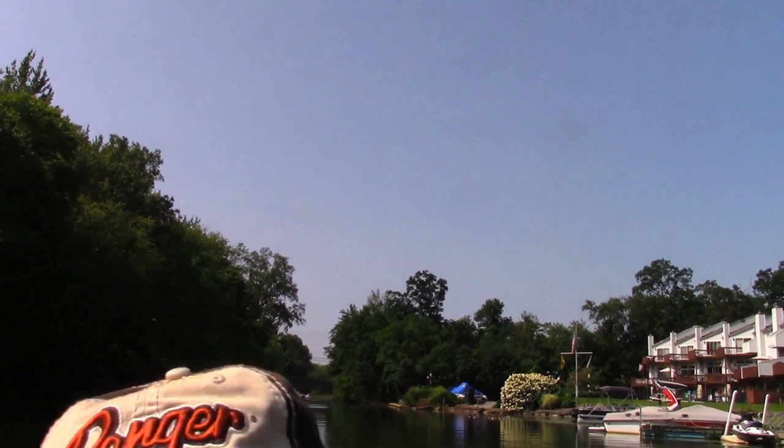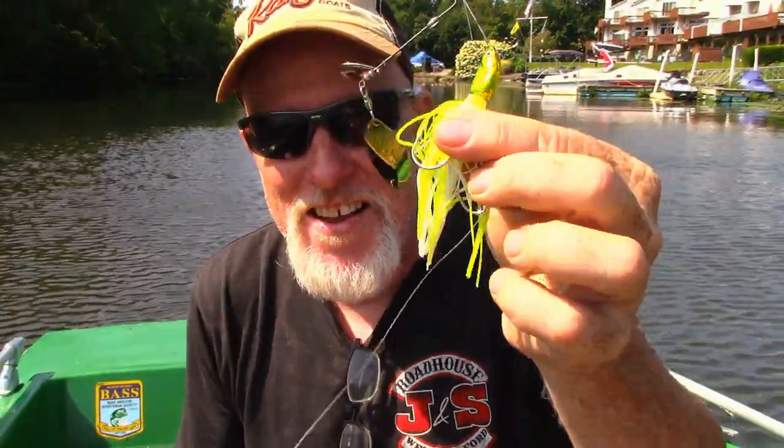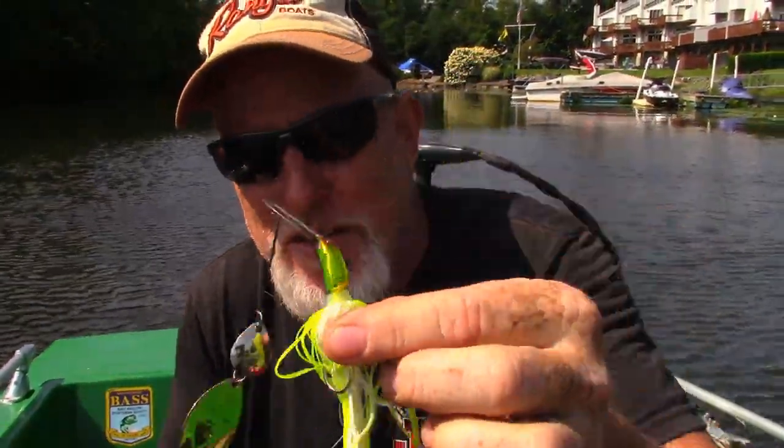Sports fans, was that a monster or what? I tell you, that spinnerbait right there is the ticket. Big old trailer hook on there, and still he got away, but that was a big pickerel. I thought that was a muskie. Oh, man.